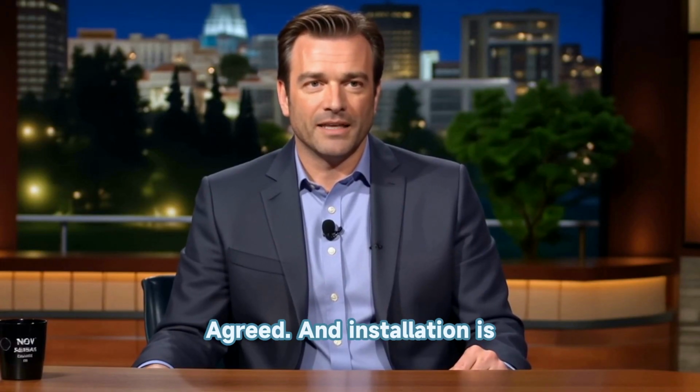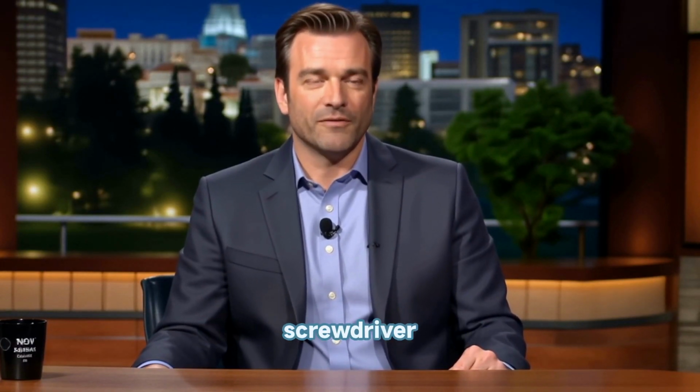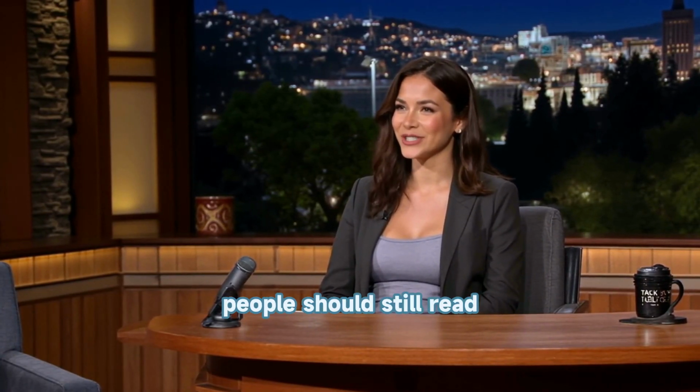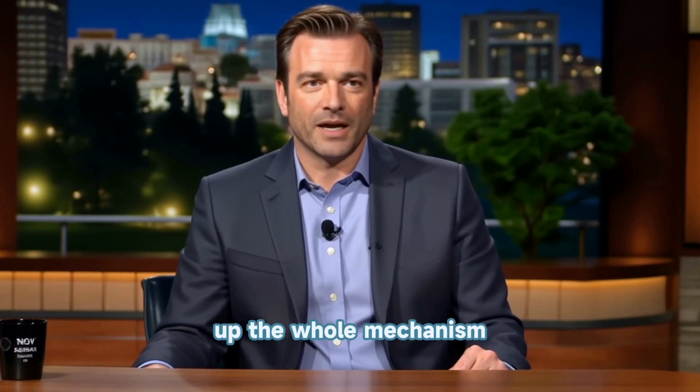Agreed. And installation is easier too. Some locks are DIY friendly, needing just a screwdriver. Saves a ton on professional installation fees, but people should still read instructions carefully. Yeah, misalignment can mess up the whole mechanism.